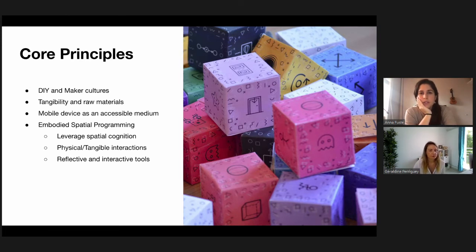Yeah, that's a very good question. And this is definitely a big challenge that I found when doing this, because I had kids that went from 8 years old to 14, and some younger ones, but the younger ones obviously didn't have the ability to build these cubes properly. It was even hard for adults also, because it's a paper cube and paper is flaky, so it's hard to build. So what I ended up doing is building cubes myself.